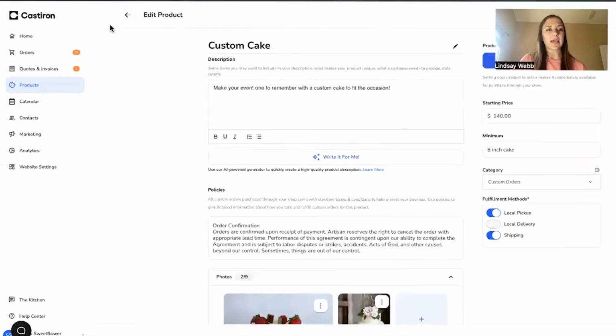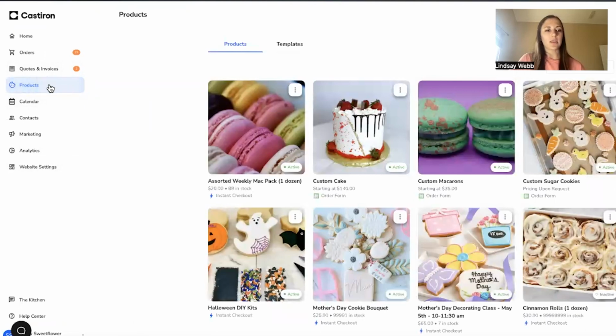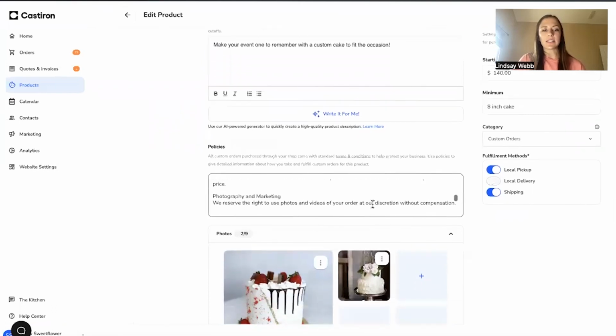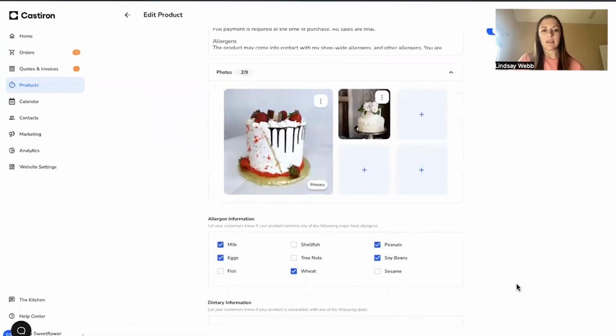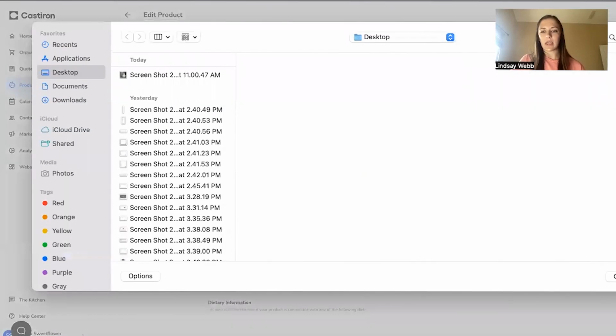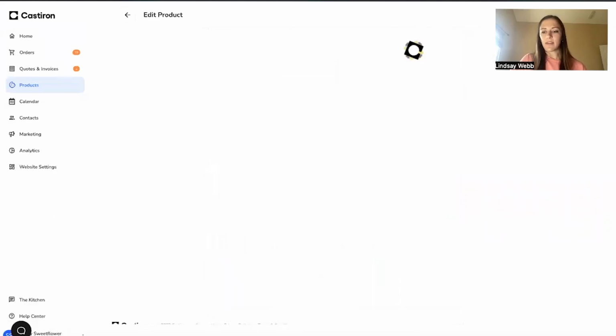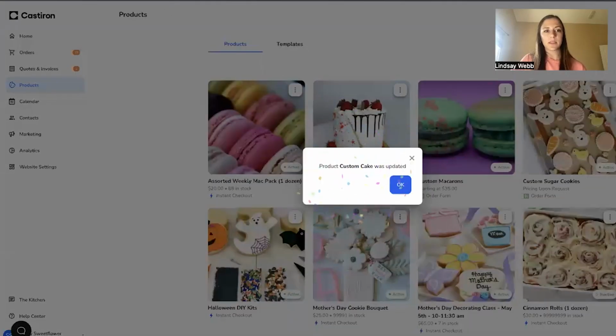So again, if you're newer to Castiron, this left-hand side is just our navigation panel. This is how you get around. But basically, you will want to click on your products and then the product that you would like to edit, of course. And by scrolling down, you can add up to 9 photos. So if I wanted to go in here and add another one, I certainly could, selecting from my device, or I can drag and drop as well. When I press save, that'll save to my storefront.